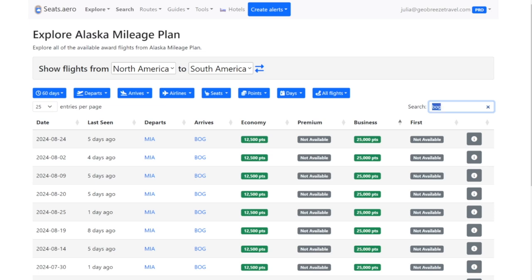You could fly down to Sao Paulo, Brazil from Miami or JFK. That's going to be about 50,000 Alaska miles. You could fly over to Lima for only 35,000 points from Miami. You could fly to Punta Cana from even somewhere like Charlotte down to Punta Cana, only 15,000 points in business class or 7,500 in economy since it's such a short flight.